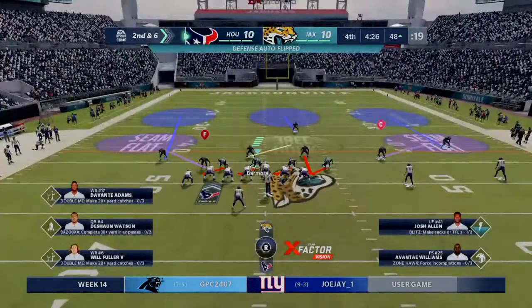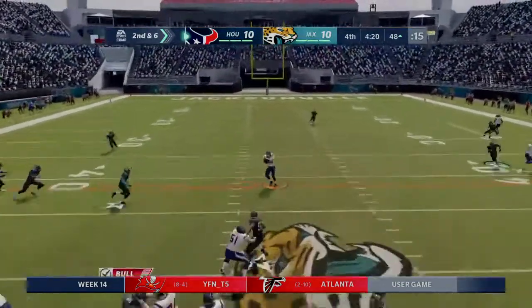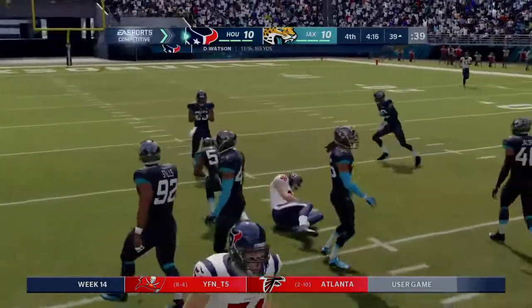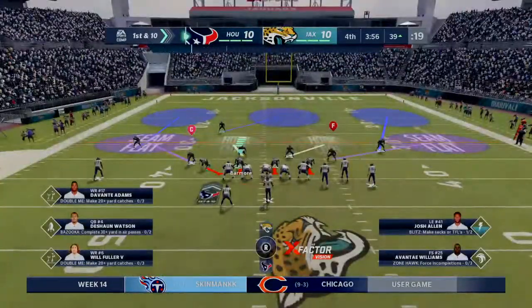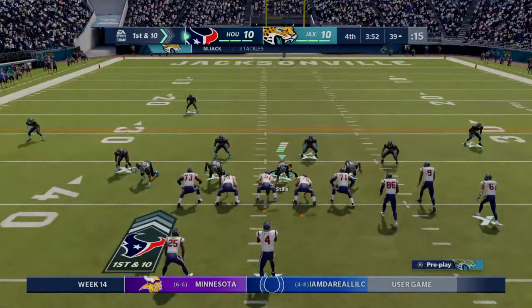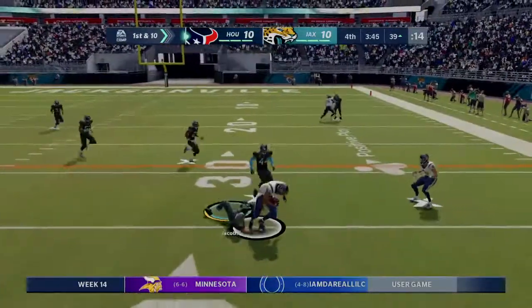Following the pickup of 4, here's 2nd and 6. Operating from the gun. Watson firing quickly here, and that's complete. And he'll get it inside the 40 to the 39. 9 yards to pick up there, and it's a 1st down. Some good games going on in the early window. This might be the best of the bunch. On 1st and 10, Watson. Quick hitter here, it's complete.